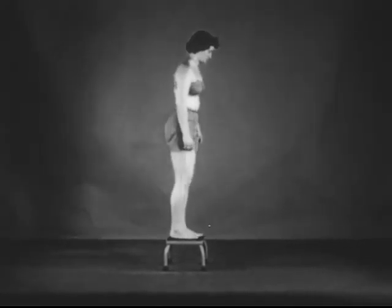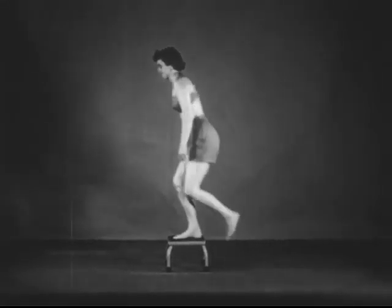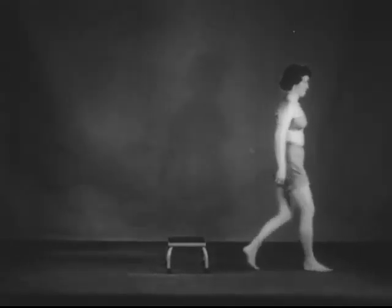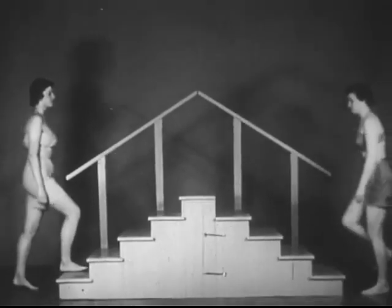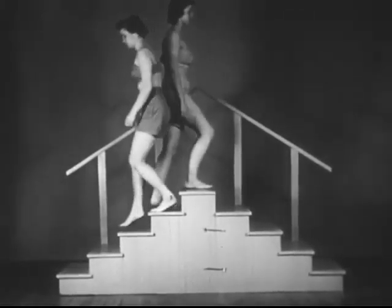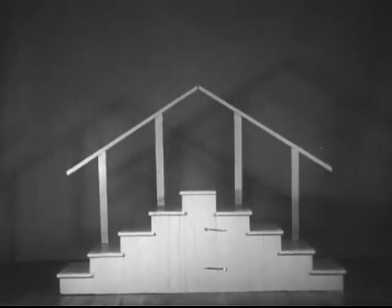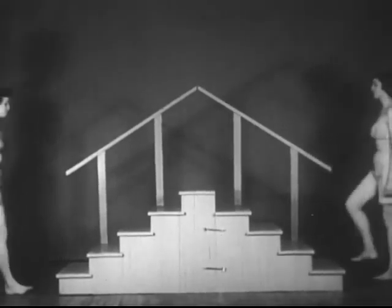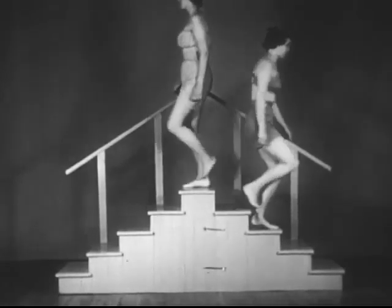Ordinarily, the weight is lifted up with each step and dropped down with each step. But in the dynamic position, the trunk remains level and the work is done with the knees. With two girls, we see one going up the steps in the usual posture, the other with dynamic posture. With one, we can see the body erect, the legs straight, the effort greater, the jolt greater. With the other, the body is relaxed, the knees flexed, the effort much less.